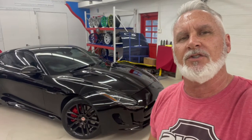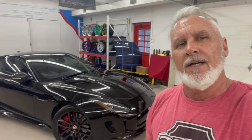My name is Frank. Today we're going to take a walk around this 2015 Jaguar F-Type R. This is actually my vehicle. It's one of the vehicles I've had on my bucket list. I was able to pick it up with low mileage about 2 weeks ago. We brought it into the shop and did a full paint correction on it.